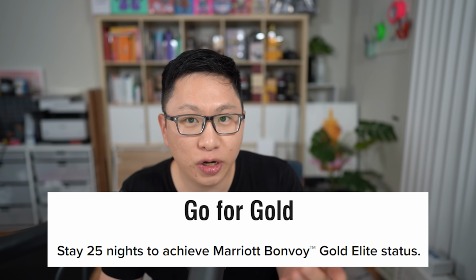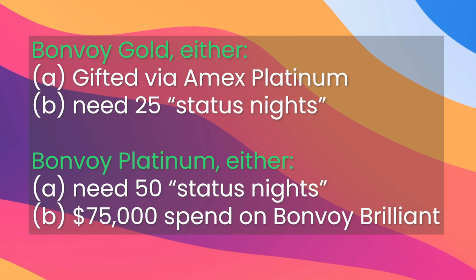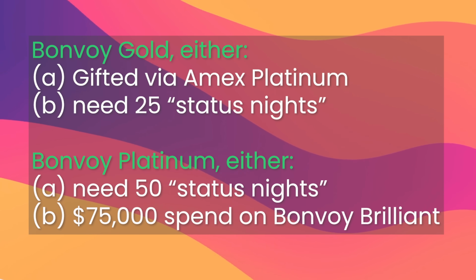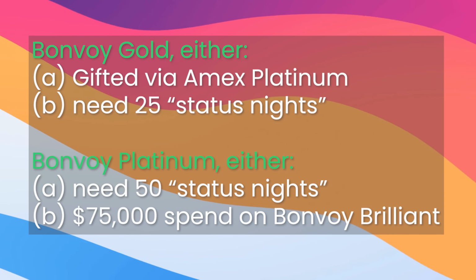So for example, for gold status for Bonvoy, typically you need to stay 25 nights, but if you wanted to get to the next level, Platinum status, you would need to stay 50 nights, because you're not starting at 25, you're starting at 0. They're gifting you status, they're not gifting you 25 nights towards status.